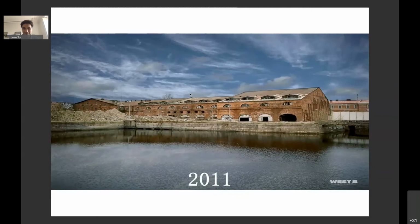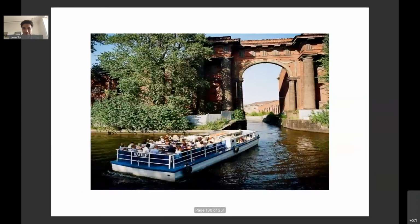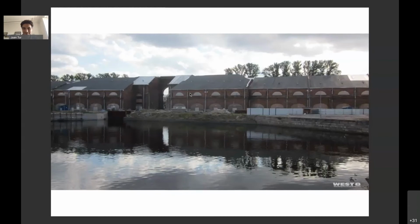So this is the state in 2011. You can see that it was almost like a ruin, and that it was famous in St. Petersburg because you could access the lake with water tours, but you could not really step into it. It was like a kind of mystery island. You could see it from the lake, but you could never really step into it.